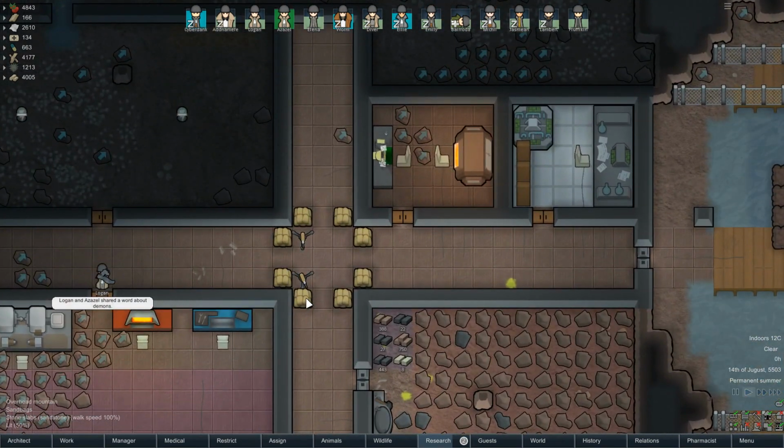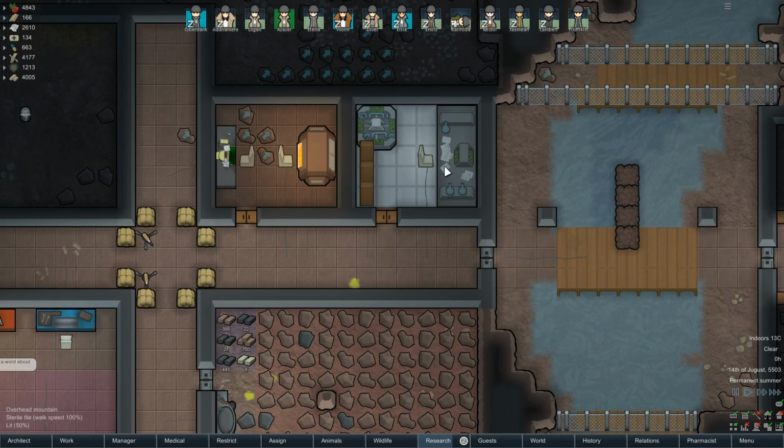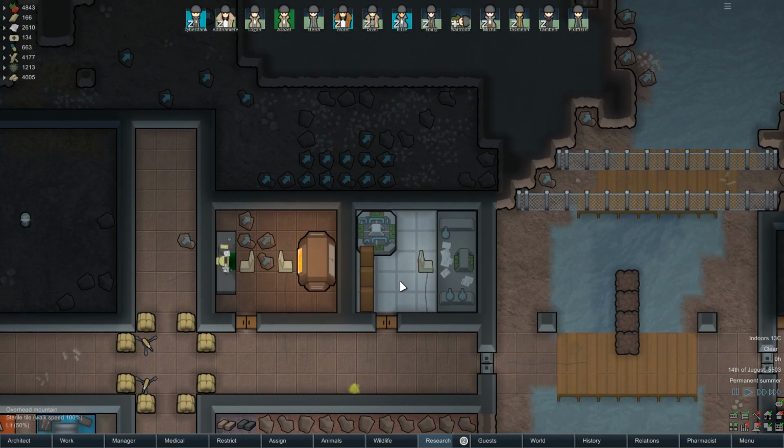I like how things are looking. We've got our crematorium set up. Did you copy your bills? Oh man, I'll have to redo some of the bills here. Our small little research room. Are you a good room?